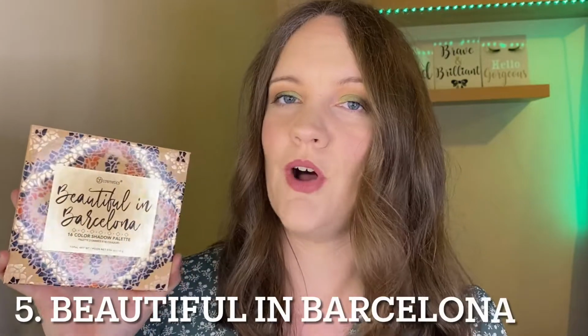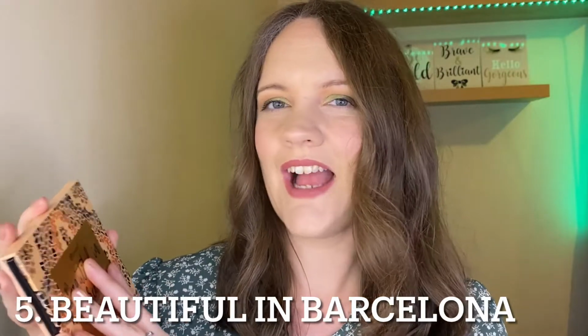Then in at number 5, we have the Beautiful in Barcelona palette. I did kind of surprise myself with this one because I did think I would rank it higher. I do have a few palettes from the Travel Series collection and I do love the quality of them, so I did think I would rank this one higher. But for me, it is the kind of colour story and the fact that it is such a deep colour story, I don't find myself reaching for it as much as I would like to.